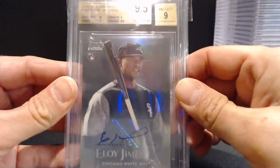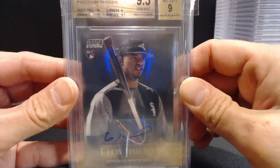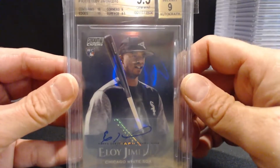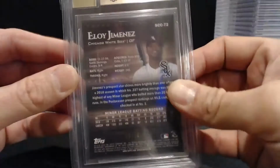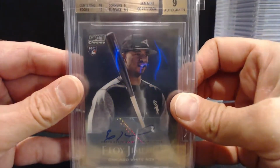And then this is the only other card I have left that I sent to BGS, and that came back as a 9.5 with a 9 auto. Eloy Jimenez. It's a Stadium Club Chrome numbered to 10, and this one is 6 of 10. So it's a Chrome foil board, 9.5.